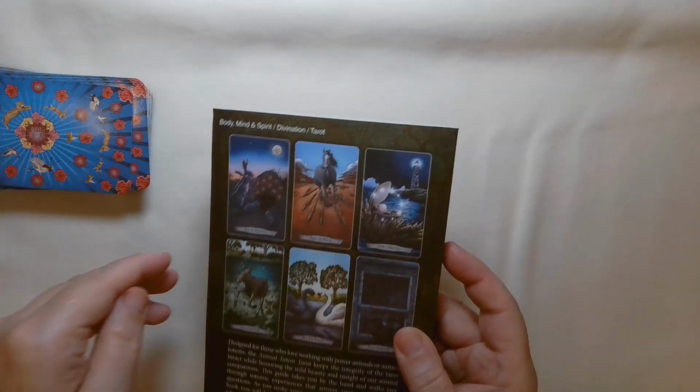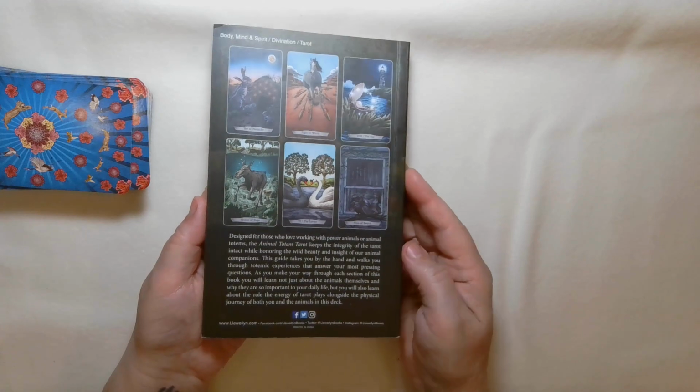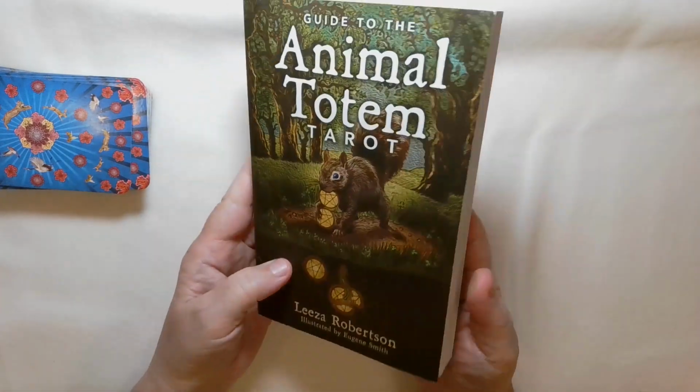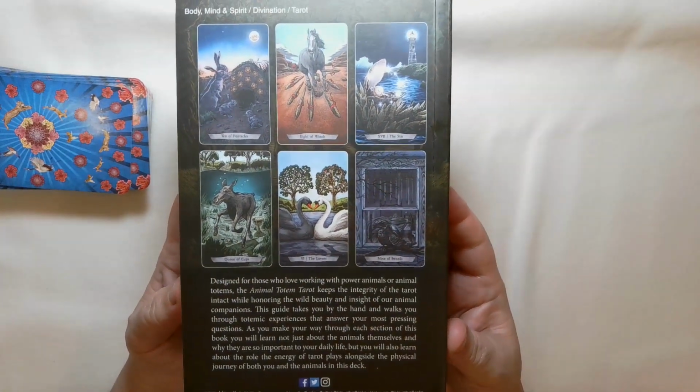All right, so let's look at this chunk of a book. It is 384 pages long, and you got your front and then you got the back. You got some teaser cards. Okay.